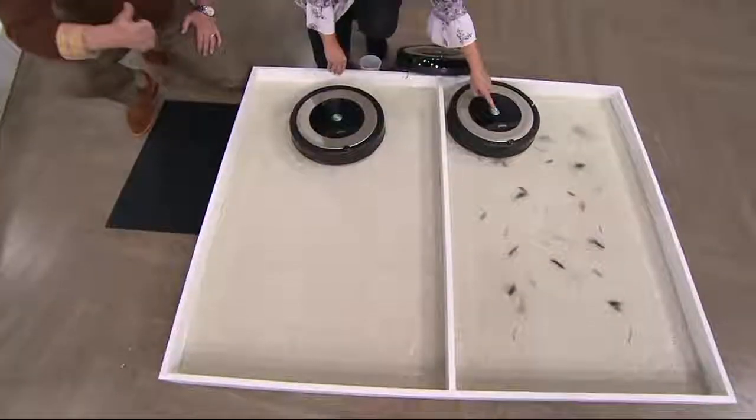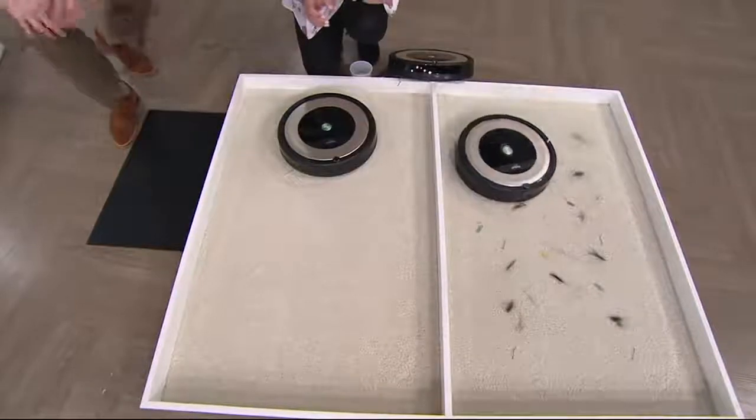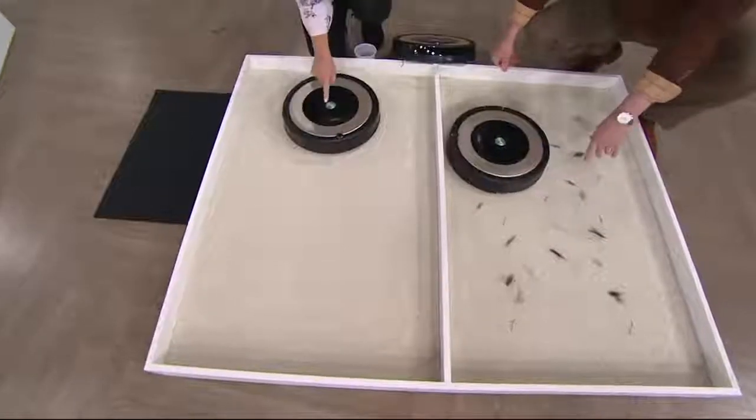Now, I'm going to start this one on its way by pushing the clean button. Right. You can also use the app if you wish, where you can push clean, and then in a moment I'll also show you how to use your assistant if you happen to have one of those. And then this side's going to go.